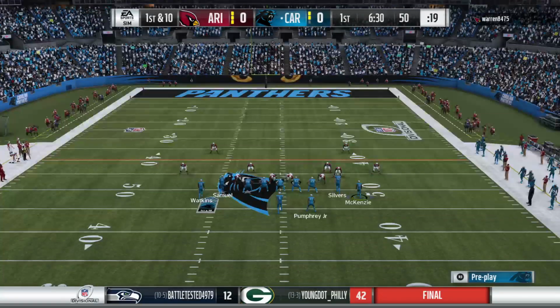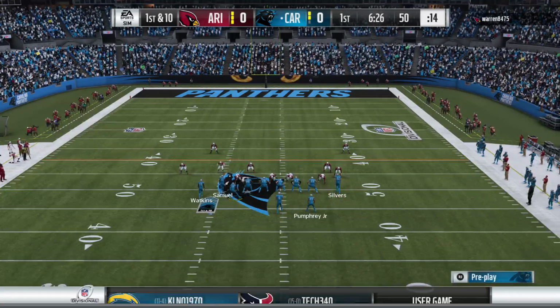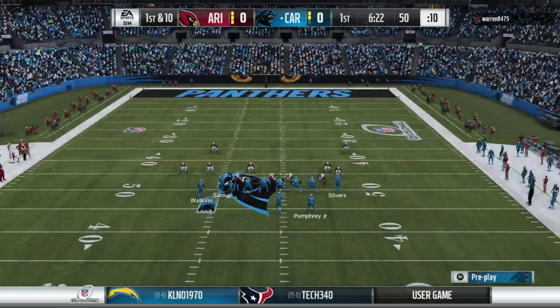Yeah, you're exactly right. And what's really difficult in trying to defend him is if you want to press him so that you get him on the ground quickly after the catch, a lot of times he'll just run past you at the initial point of contact.